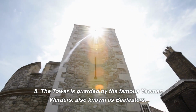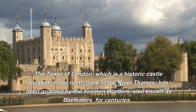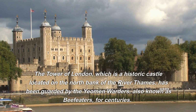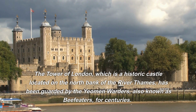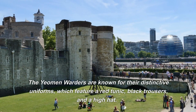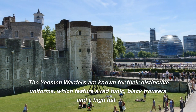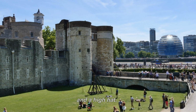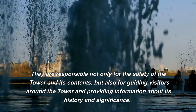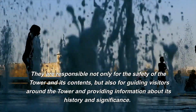The tower is guarded by the famous yeoman warders, also known as beefeaters. The Tower of London, which is a historic castle located on the north bank of the River Thames, has been guarded by the yeoman warders, also known as beefeaters, for centuries. The yeoman warders are known for their distinctive uniforms, which feature a red tunic, black trousers, and a high hat. They are responsible not only for the safety of the tower and its contents, but also for guiding visitors around the tower and providing information about its history and significance.